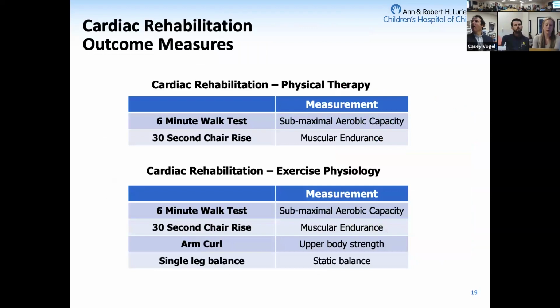What do we measure? I think this is a question I got asked last week. All of our patients on admission, we complete a 6-minute walk test and a 30-second chair rise. And then every 2 weeks, we alternate that testing. So we always have a test within a week of where we're at, and especially going into transplant. So we keep a really close eye on how our patients are doing.